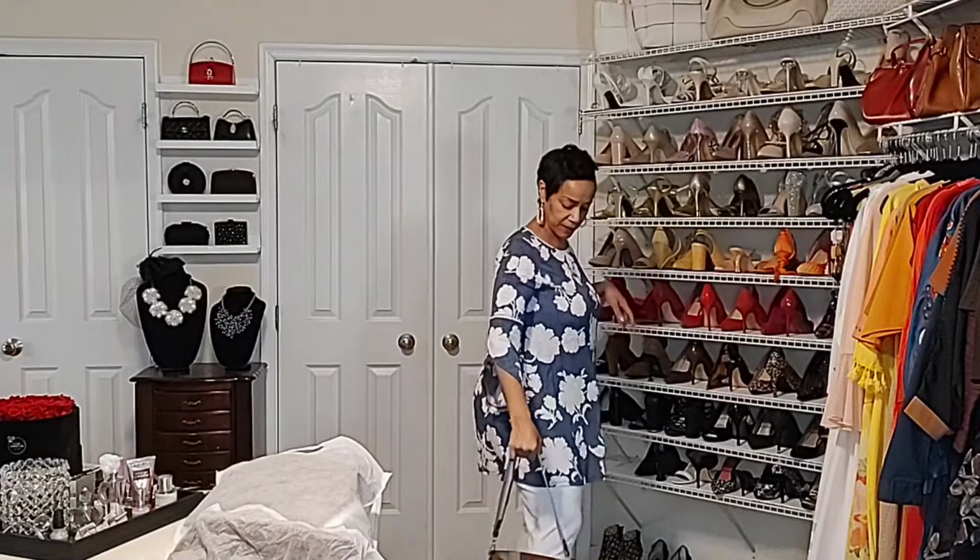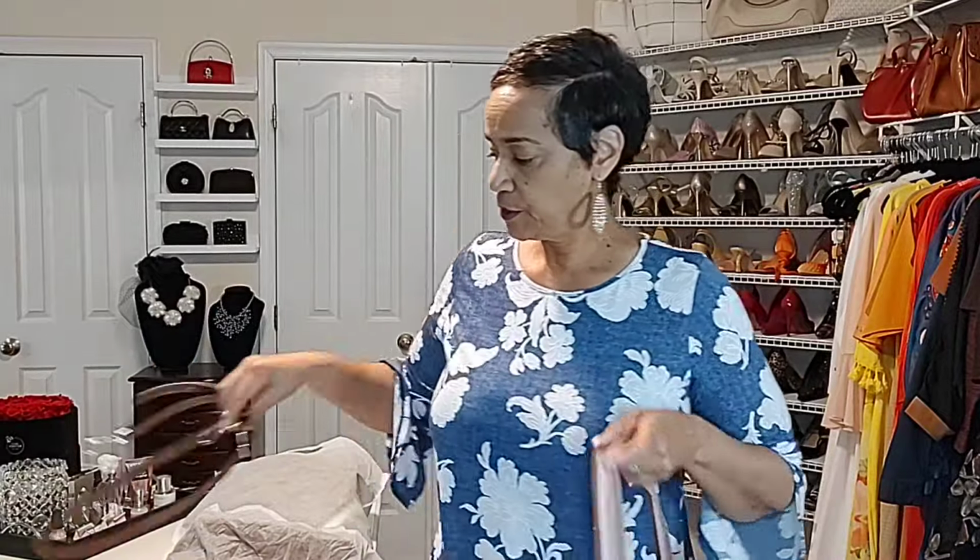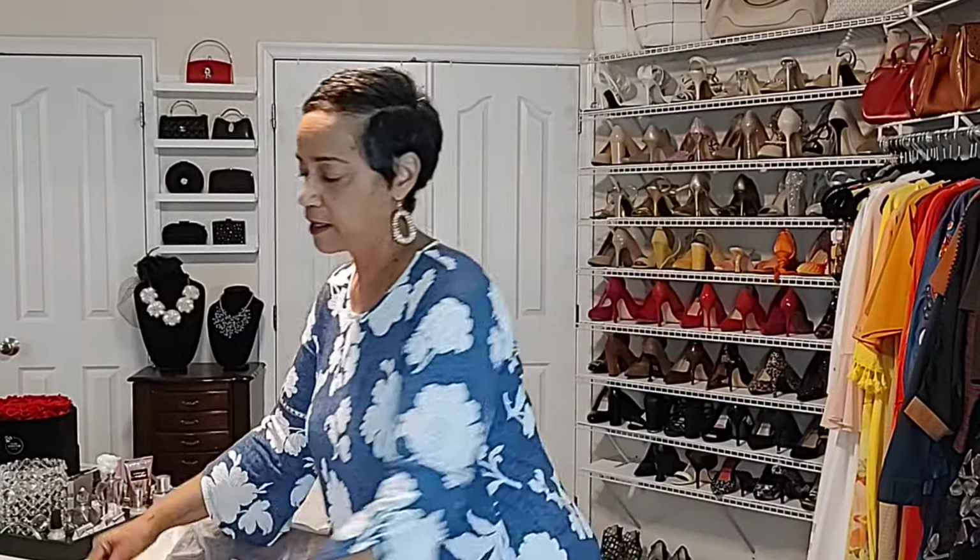So that is what the strap looks like on that. Now, being much shorter, it can be carried like this or just by the handle. Either way, I think it's going to be a nice option, but I'll probably use the strap more often. So that is bag number one. I really do like that, and I think I'm going to get a lot of wear out of it.